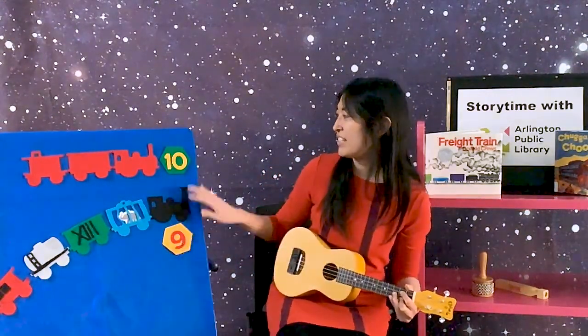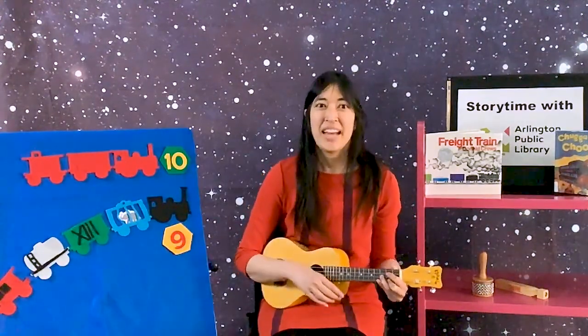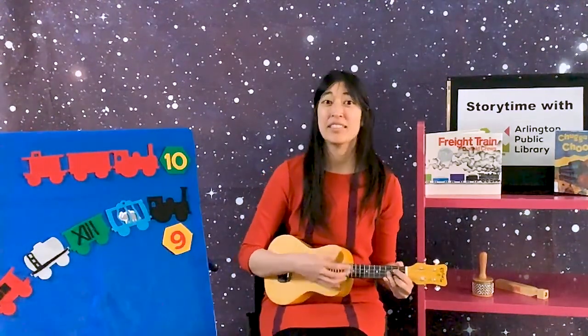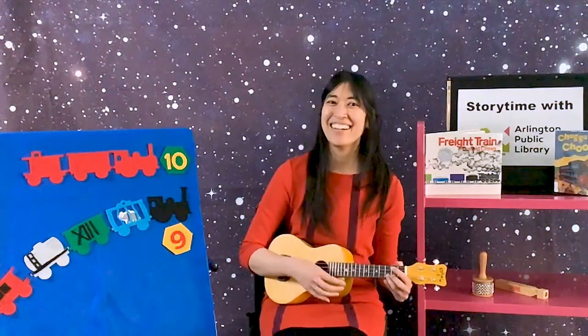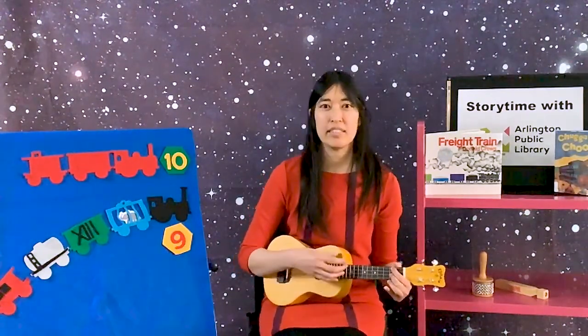Well, trains 9 and 10 are at the station, but it looks like train 10 is ready to depart the station. Down by the station early in the morning, see the puffer bellies all in a row. See the station master blow his little whistle. Puff, puff, toot, toot, off we go.